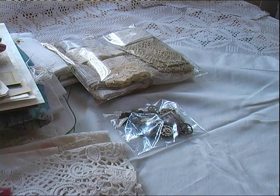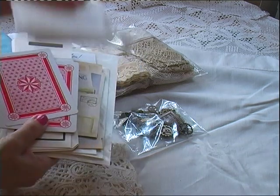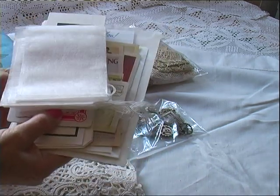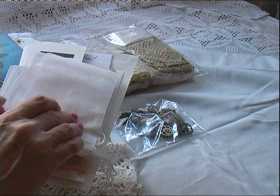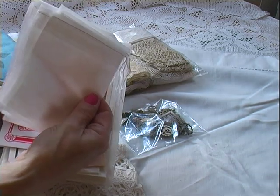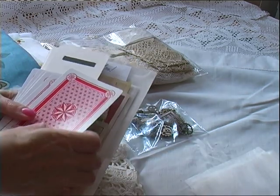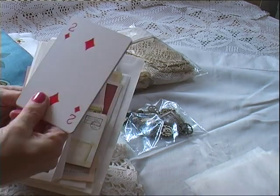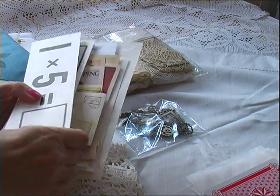First of all, she sent me a selection of ephemera bits and pieces that would be suitable for a junk journal. We'll be quick, only because there's a lot of items. There's some medium-sized tea bags, which I like to use and make up into journals. She sent some playing cards, the larger size, about 3.5 by 2.5. They're lovely.